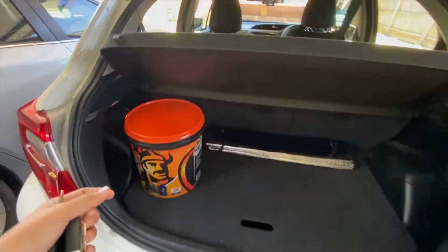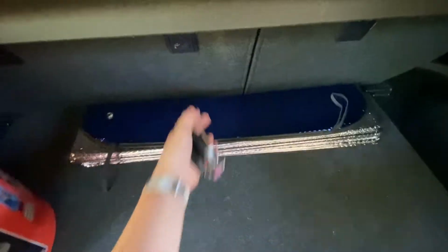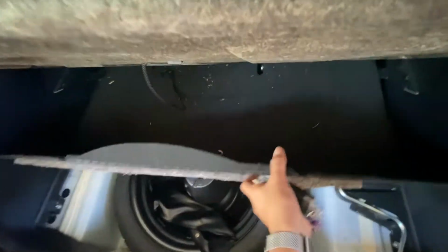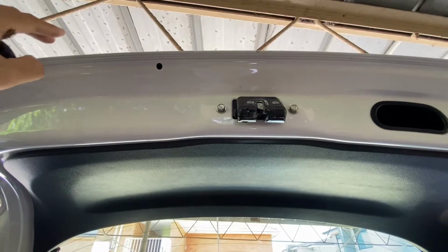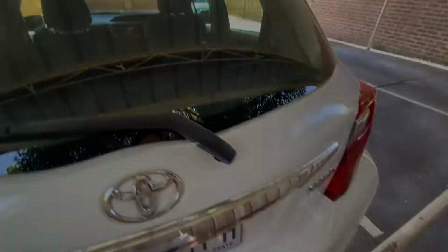I've got some car cleaning things here that the seller gave to me. I also have a car shade, especially for summertime. We've got another layer of space, and at the bottom is a spare tire and other car tools. So that's it for the boot section.